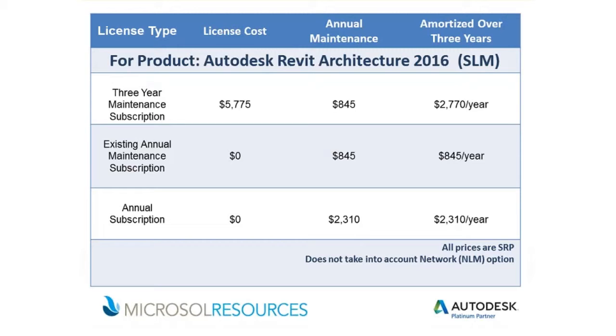So the last row is desktop subscription, in case that wasn't clear from this slide, I apologize. So as you can see from this chart, if you purchase this on desktop subscription, 1 year, this is SRP pricing, would cost $2,310. That's 1 year, 1 seat of Autodesk Revit architecture.